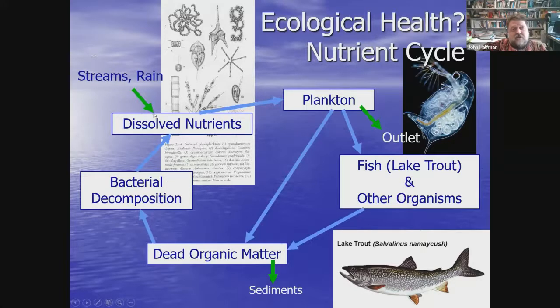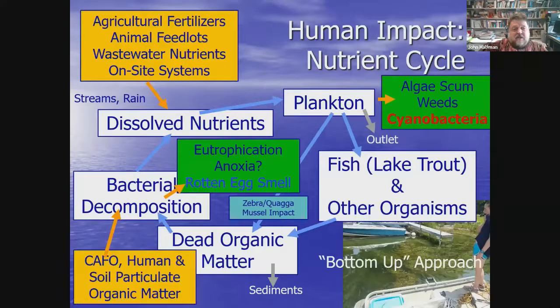So the more nutrients you bring in, all these boxes tend to get a little bit bigger, as shown in this slide. There are more dissolved nutrients, more plankton, more fish and other things. You end up with some algal scum like cyanobacteria, maybe more nearshore weeds, macrophytes, whatever you want to call them.